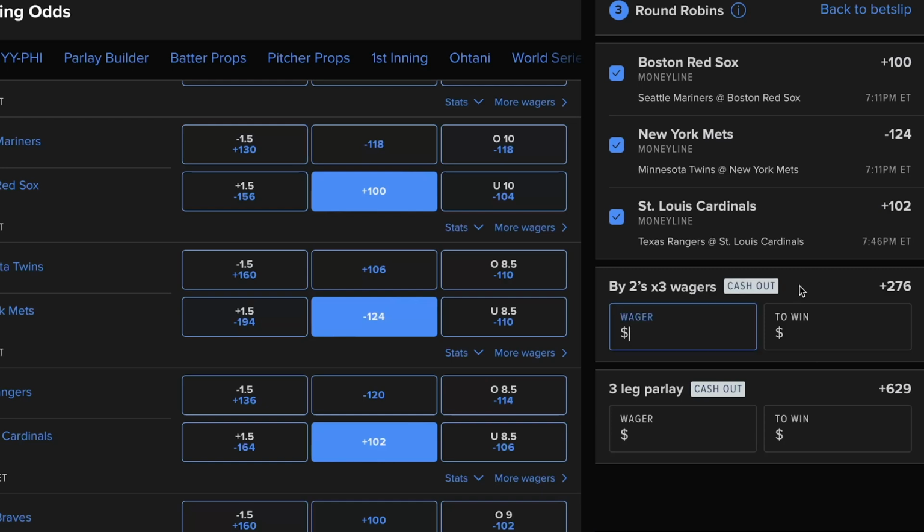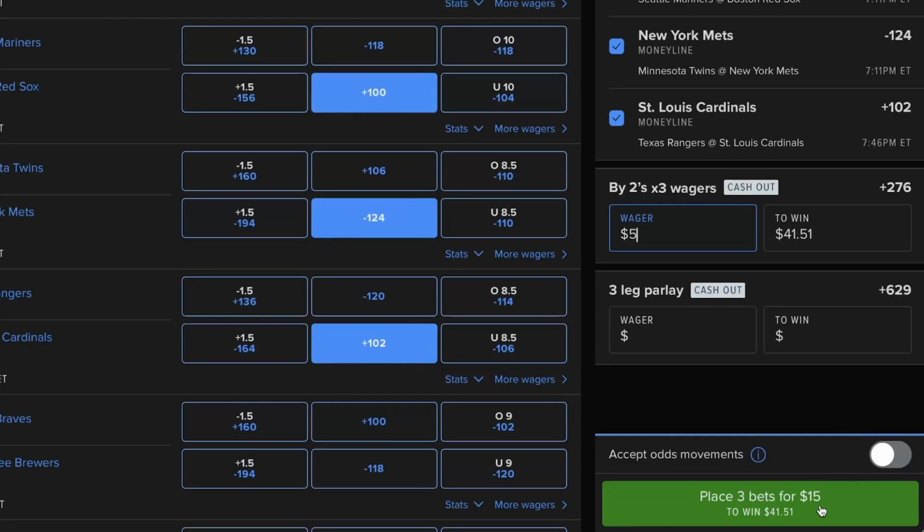One very important note that you need to understand when it comes to round robin betting: if you only wanted to wager a total of $15 on this play, then for your wager size, you're going to want to enter $5. As we mentioned before, we have 3 two-leg parlays. So at the bottom here on FanDuel, we can see that we have $15 in totality to place this bet. A lot of people make the mistake and they only want to wager $15, so they pump that here into the wager tab. But then down below, they're actually putting down $45 on this play. So that's something that you want to be aware of.